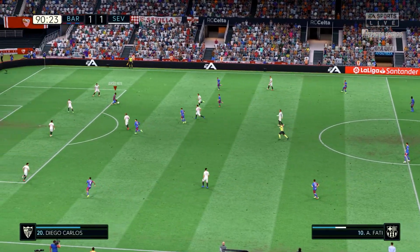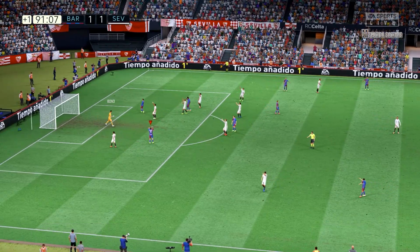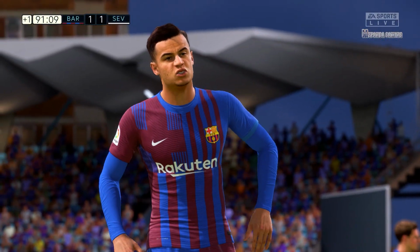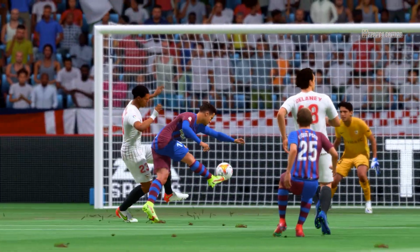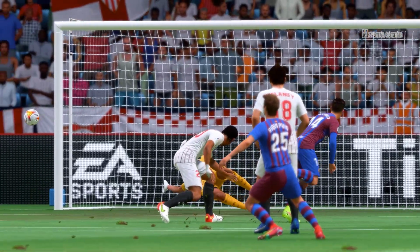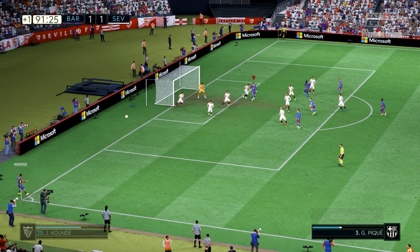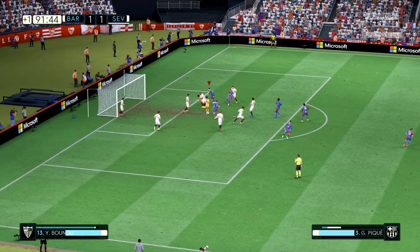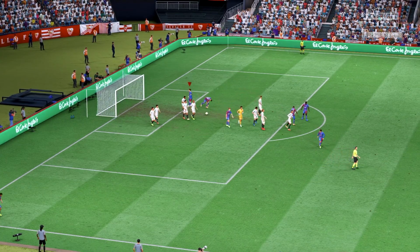Well, there is going to be stoppage time, but only the 1 minute. Coutinho! Well, the keeper had a lot of ground to cover. Splendid save. Now, sending it in. And that is it for the 90 minutes. Level pegging here.